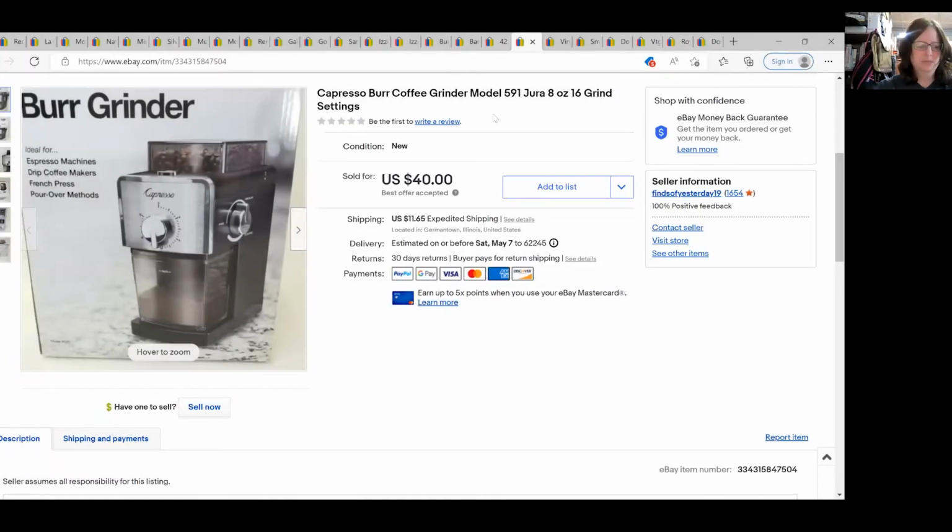This next one, it was new in the box, a Capresso burr grinder, coffee grinder. And I had this up for probably a good half a year, something like that. I finally took a best offer. I really didn't want to sell it because I have a coffee grinder, but it's a big commercial one because I used to have a coffee shop and I love it, but I just wanted something that would take up less space. So I thought I'd pick this up, but then mine works so great. I was afraid to get this out and start using it and not like it, but I ended up selling it for $40. Brand new in the box. It's easy to ship when they're new in the box.